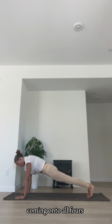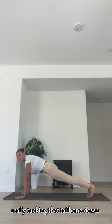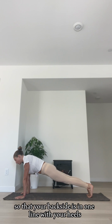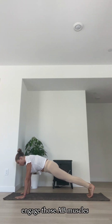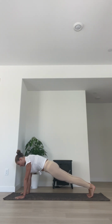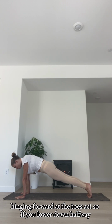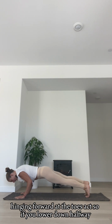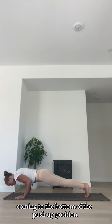Coming onto all fours. Really tucking that tailbone down so that your backside is in one line with your heels. Engage those ab muscles. Exhaling all the breath from your body, hinging forward at the toes. Exhale as you lower down halfway, coming to the bottom of the push-up position.